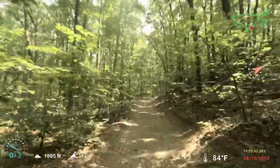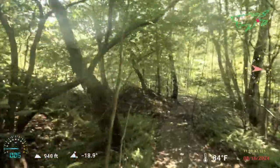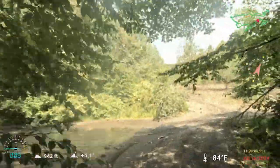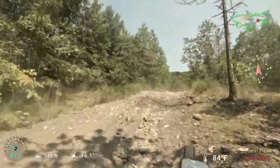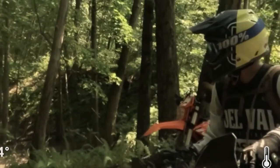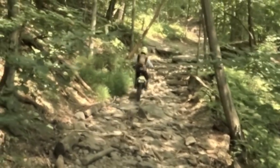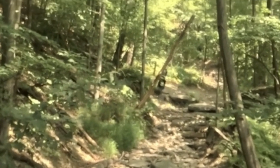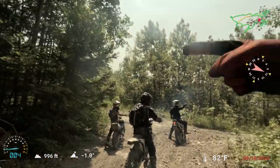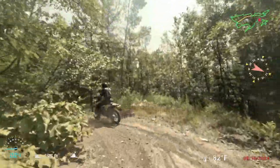This is the famous East-West Highway. The main trail that goes east to west, in our case, west to east. Just stay to the left by those big rocks and you'll be fine. Somehow I'm leading from the back here.